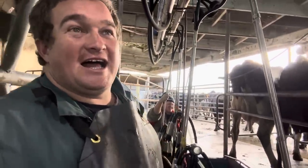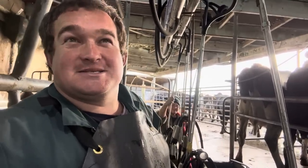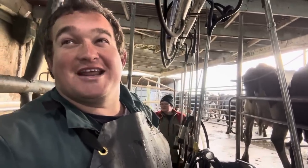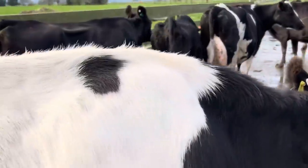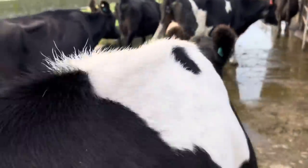723 litres, and our somatic cell count was 105,000. So holding on to those girls a bit longer worked really well, Dad. Got all our heifers in. Now he's got to get our cows out. Come on, 215.